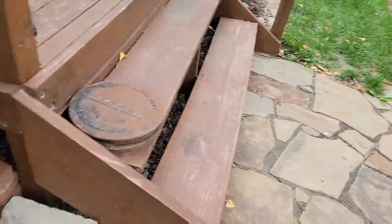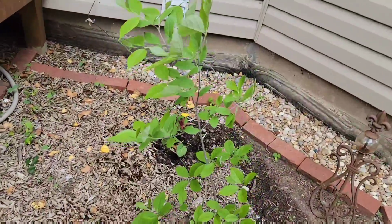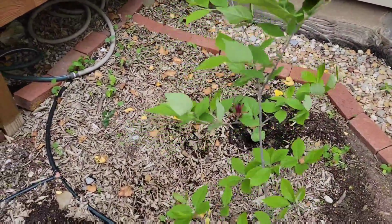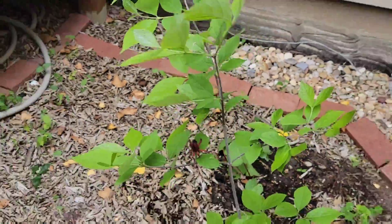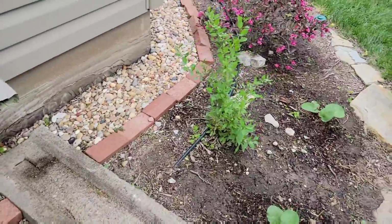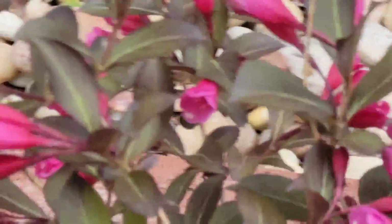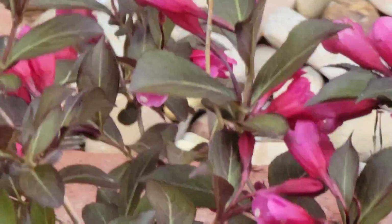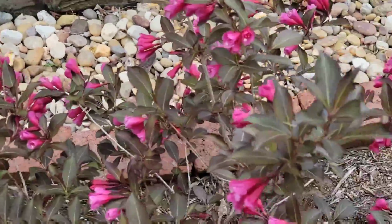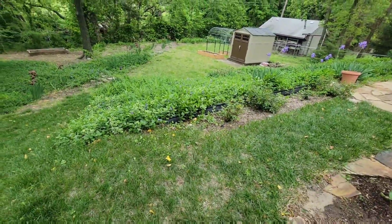Here's our patio, and we're going to go look at, let's see, on the left here, this is a Carolina allspice. And there is one flower on it. I've been waiting and waiting for this little tree or bush to start blooming, and this is the first year we got a flower on it. And it smells a little bit like pineapple. Yummy. And that is a Wine and Roses Weigela. My mom and dad had some of those. They were a different variety, but they had Weigela at their house, and they were huge and beautiful.